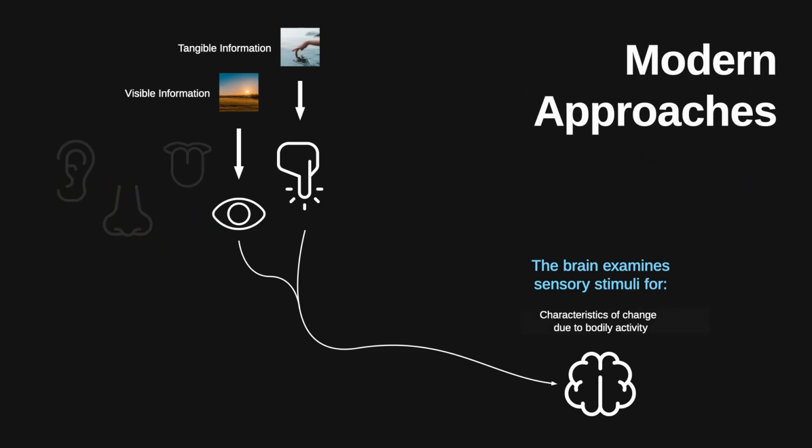Now, modern approaches generally take this into account, and again, we can't go into detail here, but in essence, they say that sensory information arriving in the brain, shown here with a white line, does not yet have a specific quality. Instead, the brain examines, and now stay with me because this is getting a bit tricky, the brain examines the sensory stimuli for the characteristics of change due to bodily activity.